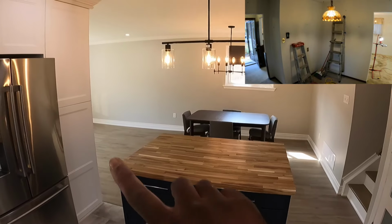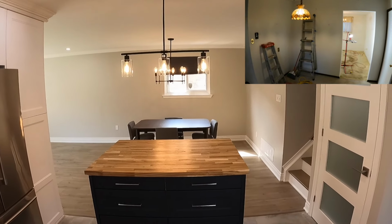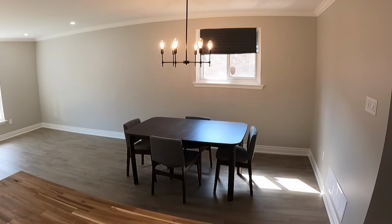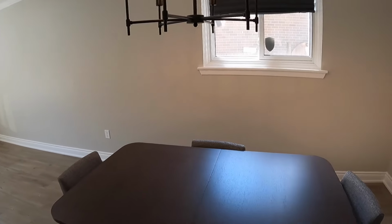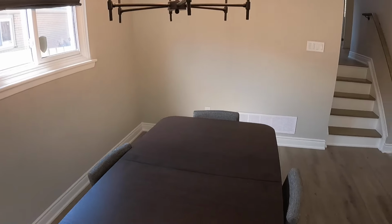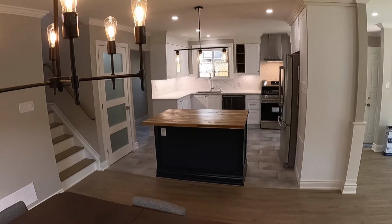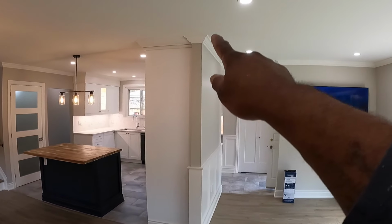And here we used to have a wall. That whole area here used to be a wall. We removed that and created the open concept. So you can entertain. You can stay in the dining room and talk to someone in the kitchen. Really nice. And this is our lone wall we built.